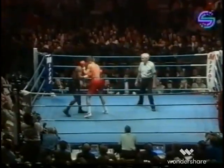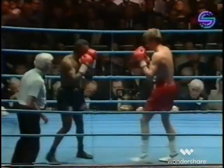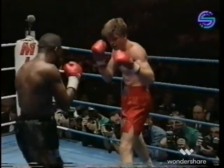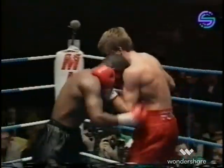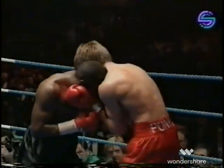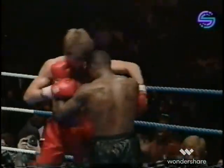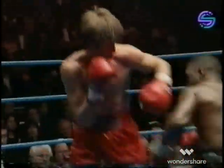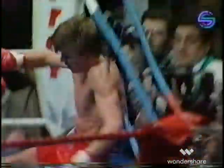Round 11. 2 to go. Benn just slowed down in the last 2 rounds, saving his energy up for a big finish. Big right hand. Piper in trouble. Piper in big trouble. Really early in the round, so he's got a lot of time to finish him. Benn is a vicious finisher. He's really tired, Piper. Left hook and down.